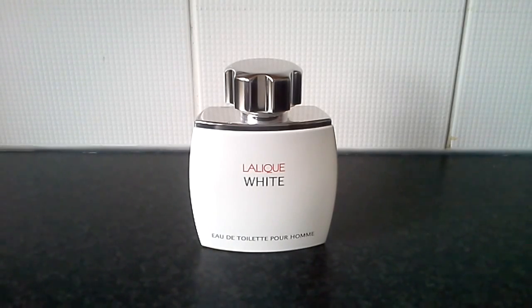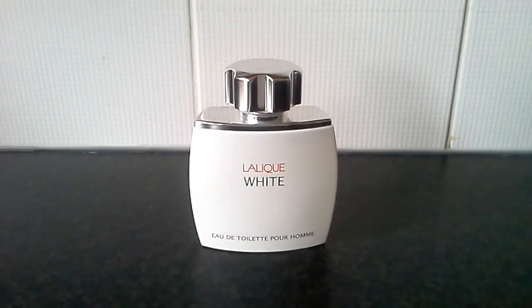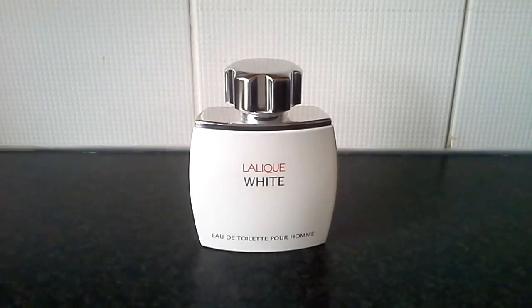Best suited probably to daytime, but when I really enjoy wearing this fragrance is actually early evening. If you imagine like a barbecue or a garden party, you're sitting around just as it starts to cool down a bit, maybe starting to get a little bit darker, sitting outside. That's a great situation for this fragrance. It really works great.